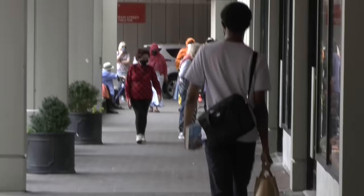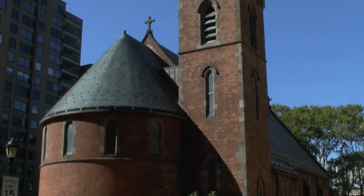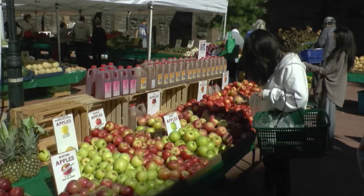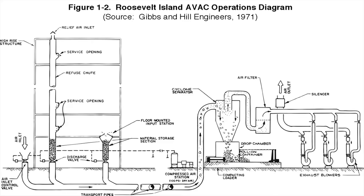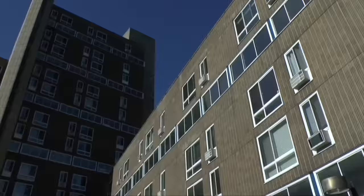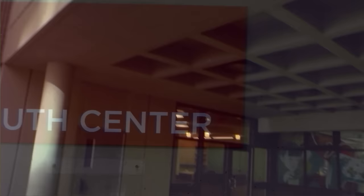Residents can walk to what they need while being protected from the weather. In the center of the town, there's a historic church and surrounding plaza, where you can catch the farmers market or enjoy an outdoor meal. Garbage is never an eyesore here because an underground system of vacuum tubes carries it away at 60 miles per hour. The buildings are also connected to indoor and outdoor community spaces for social events, the arts, and youth activities.